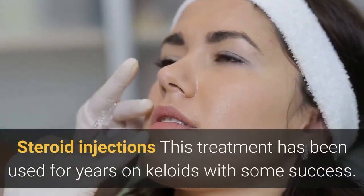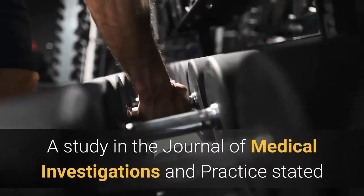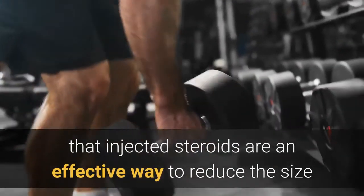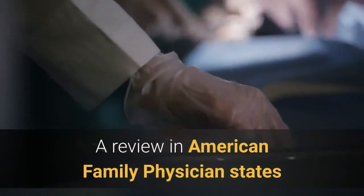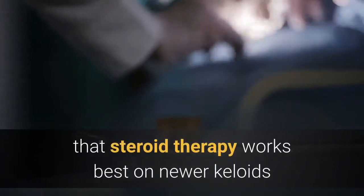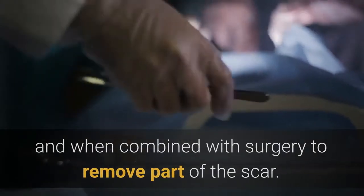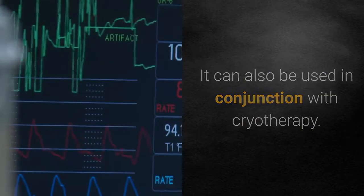Steroid injections. This treatment has been used for years on keloids with some success. A study in the Journal of Medical Investigations and Practice stated that injected steroids are an effective way to reduce the size and appearance of keloids. A review in American Family Physician states that steroid therapy works best on newer keloids and when combined with surgery to remove part of the scar. It can also be used in conjunction with cryotherapy.